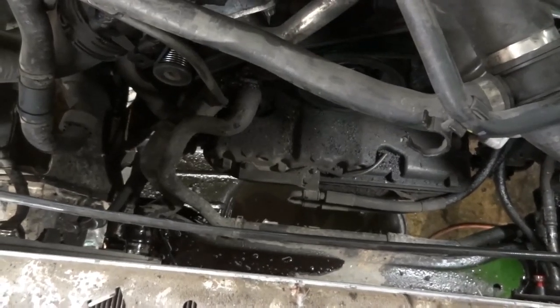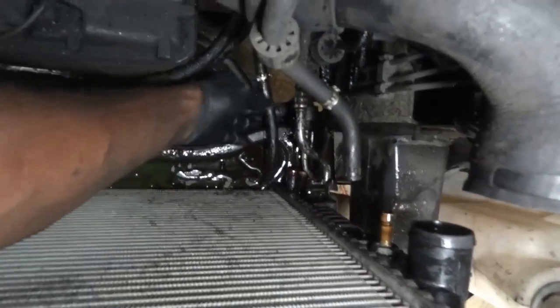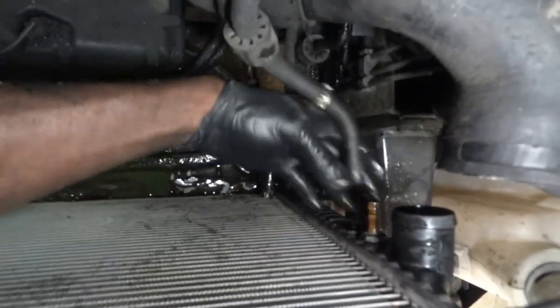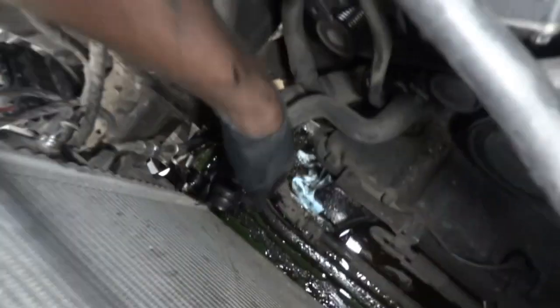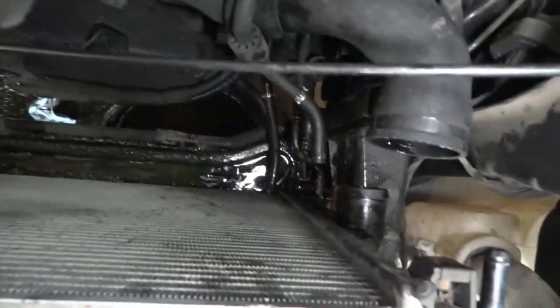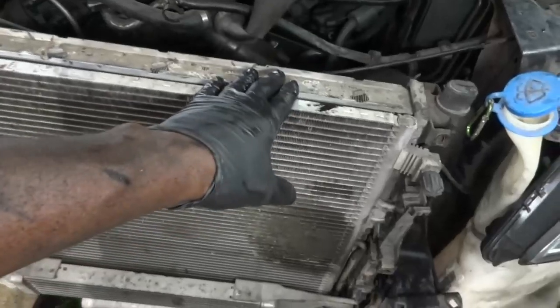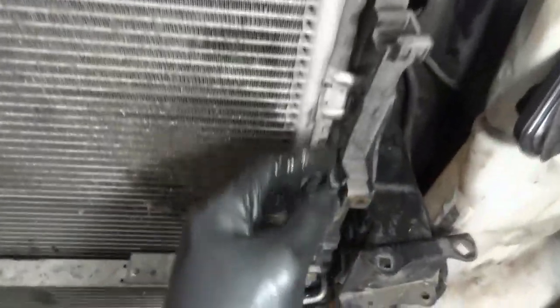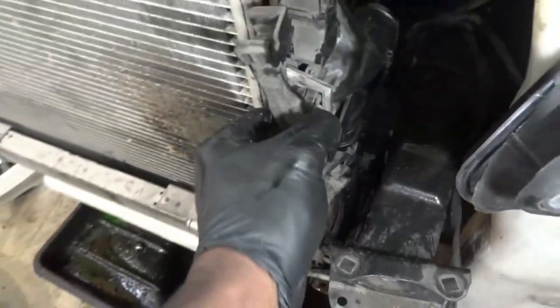Alright guys, so I disconnected these two power steering cooler lines. So these two lines are disconnected, and I also disconnected the lower radiator hose. So all the hoses on this side are disconnected, so we're good to go. So now we're gonna remove the AC condenser from the radiator. The AC condenser has some plastic tabs over here that we have to push down.